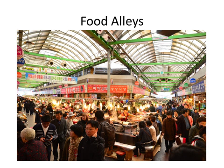This is a picture of a food alley. These are mainly in Korea and other Oriental countries. There are corridors that just have multiple booths, stalls, and different types of food. It's very good for tourism.